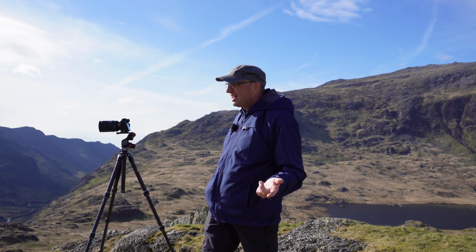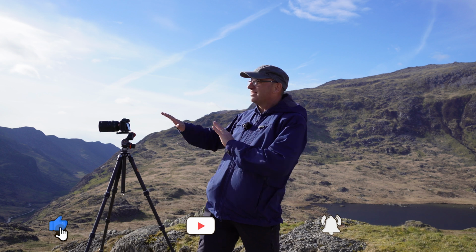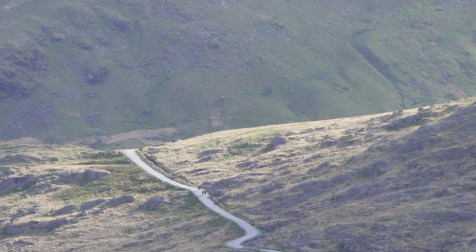Some of the light we're getting now is superb. The problem is anything towards Snowdon there is too bright. We're getting all that horrible haze. What I like about it is the people are almost in silhouette, and then we get lovely light behind, and then this foreground part of the mountain is in shadow. So there's a lot of contrast there as well, but it's really trying to create that perspective and that scale. That's what we're trying to get.